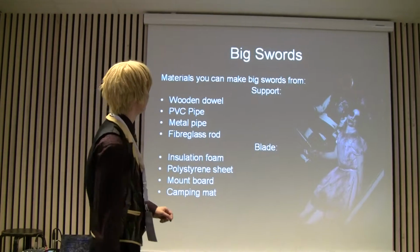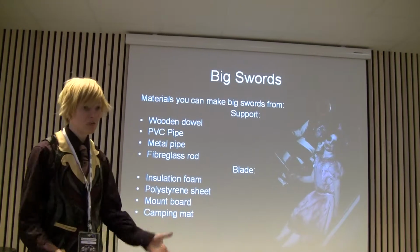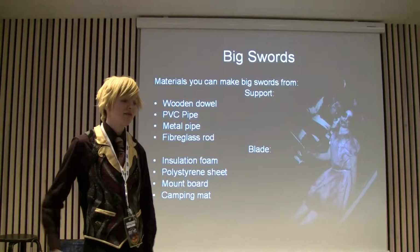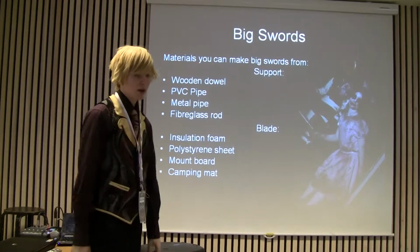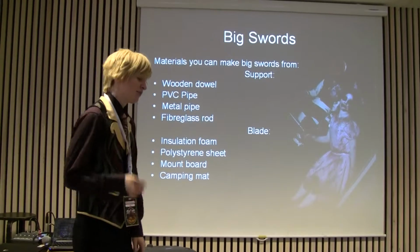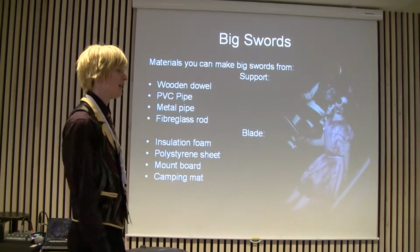Let's talk about some things you can make the support in the middle from. Wooden dowel, quite good, but if you knock it over one knee, it's possible it may snap, which can injure people. So if you whack your friend around the face, or my main advice is if you are prop fighting, which you shouldn't do because you spent really long on this prop anyway, fighting with it's going to make it break. Never do a stabbing motion because you never know what may pop out the end.